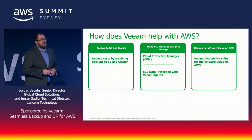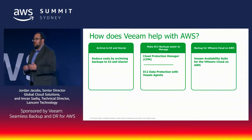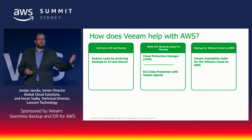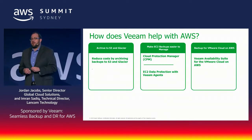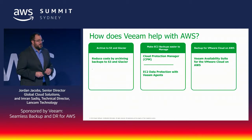The second thing, and we're going to spend the bulk of our time today talking about this, is we can help make EC2 backups easier to manage. And there's two ways that we can do that. We can do that either with our Veeam native VBR product, Veeam Backup and Replication, or through our new acquisition a few months ago with N2W, we can help you with that as well. And Imran's going to dive really far into that.